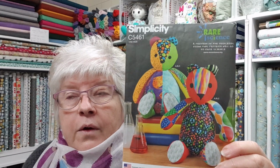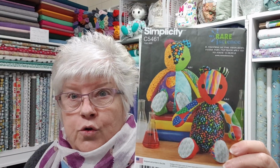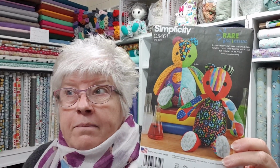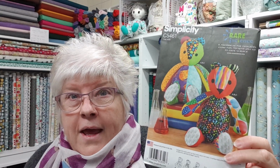I made one earlier on this year, using all pieces of marble fabrics, and it was absolutely gorgeous. I made one a few years ago in a seasidey theme, just with bits of fabric, and that again was lovely. It's a nice size. I must admit, when it's sat, it's probably about 14 to 18 inches, so it's a good size of bear, so it's really nice.